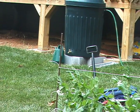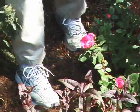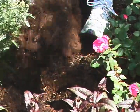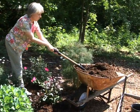Hopefully you've installed a rain barrel so you'll be able to water efficiently. Another important step is mulching. Be sure to remove any weeds before you put the mulch down. And we often try to get that mulch down during the months of about April and May, but if you've not done it yet, it's better to go ahead and get the mulch down than to not do it.